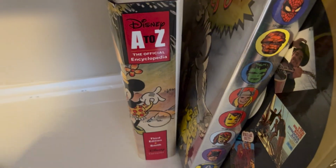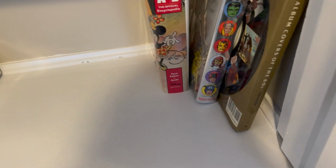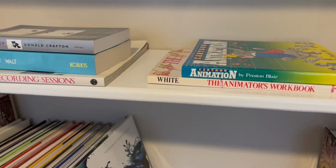And then we got another Disney hardcover here. This is Disney A to Z by the late Dave Smith, 3rd edition. Just a whole truck ton of facts in that book. All right, so I'm gonna start organizing these and I'll show you the rest of the books that I'm unloading.